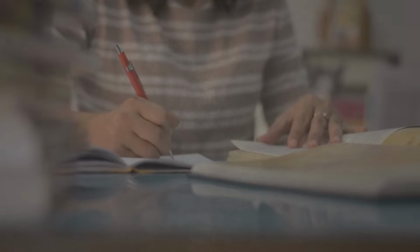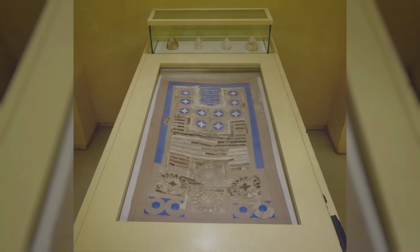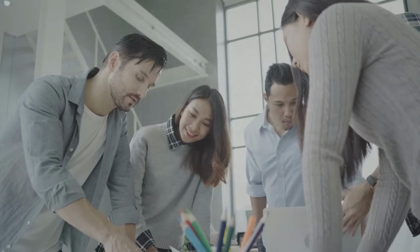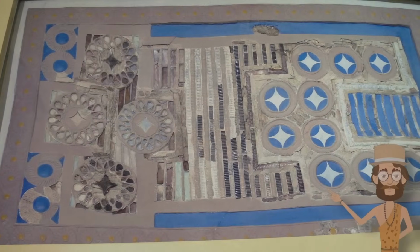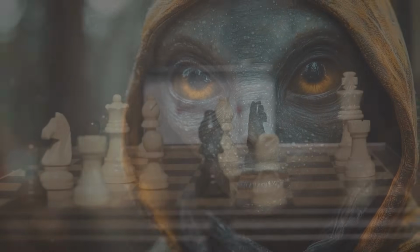Some researchers even hypothesize that the complex patterns on the board may contain astronomical or mystical elements, which is of interest to supporters of the theory of the alien origin of ancient knowledge. Perhaps this mysterious board game once helped people communicate with higher powers or even with extraterrestrial civilizations.